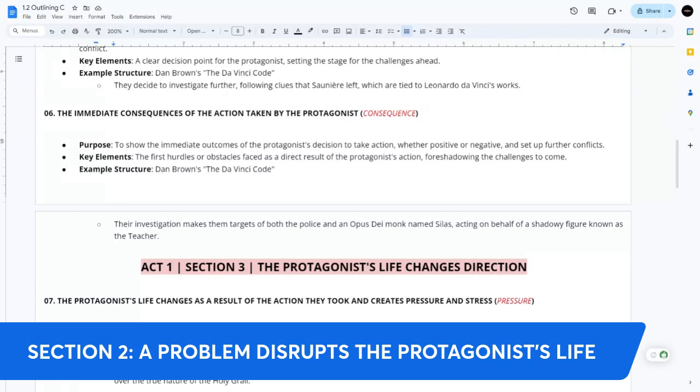The purpose is to show the immediate outcomes of the protagonist's decision to take action, whether positive or negative, and set up further conflicts. Remember, consequence can be either positive or negative. Key elements are the first hurdles or obstacles faced as a direct result of the protagonist's action, foreshadowing the challenges to come. In the Dan Brown element, their investigation makes them targets of both the police and the Opus Dei monk. Basically, that monk is acting on behalf of the shadowy figure known as the Teacher.